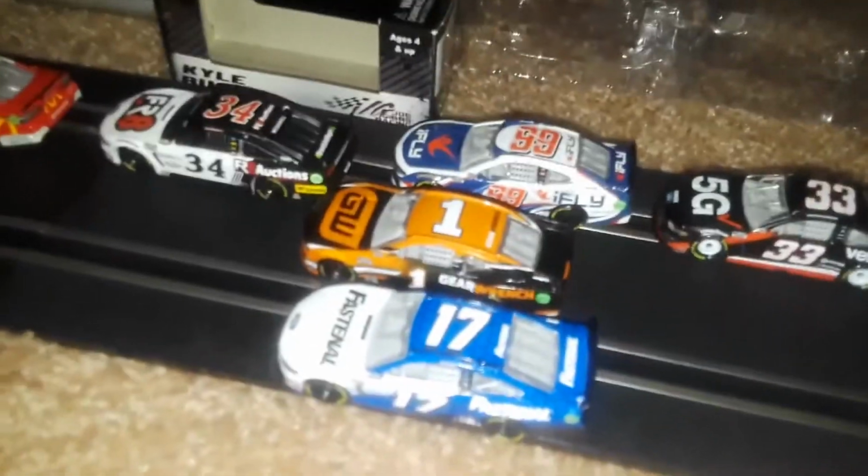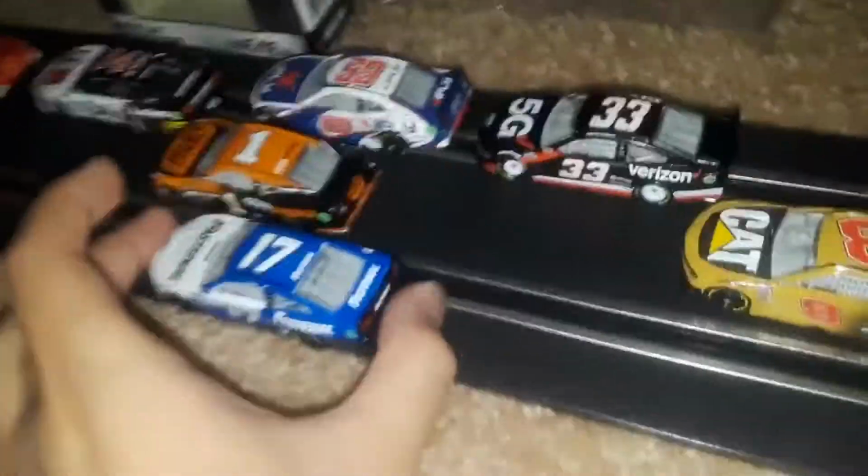Here comes Chris Buescher. Let's see what he's got, folks. He's going to have to pull something crazy to make things happen. 3 wide. We've got 3 wide between the 99, the 1, and 17. 3 wide of the back straightaway. Exciting 3 wide racing, folks. It is going insane with that pack right there. Look at the wad of cars in front of Tyler Reddick right there.